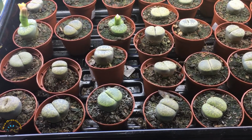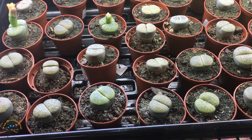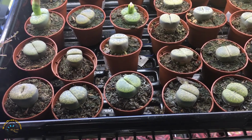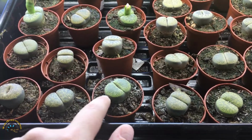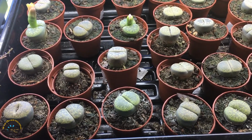If it blends in with the stones all around it, grazers and stuff, they're looking for nice, juicy, hydrating plants out in the dry environment. They're looking to eat succulents. So if they blend in with the rocks and everything, they won't mess with them because they look like rocks and they don't want to eat rocks.